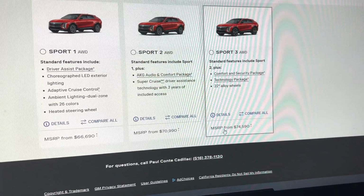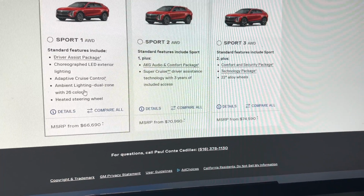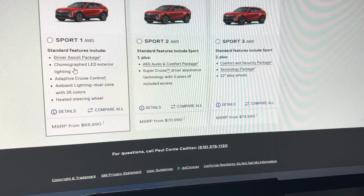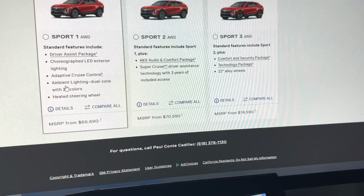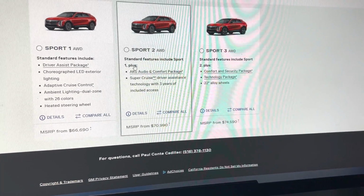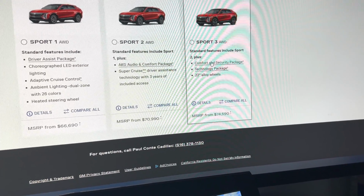But keep in mind, the Desert Eagle stays cocked. So anyway, they're saying this one comes with 26 color ambient lighting. Now, apparently, some models come with the ambient lighting, and the most base models don't. So the bottom line is, the only way to be sure that you're getting everything is to get the technology packet, comfort, and security.